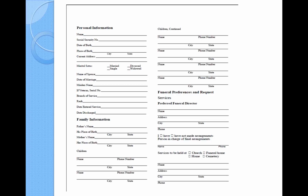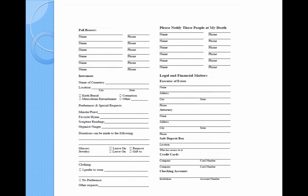Keep one thing in mind too, is that when both of your clients pass away, you're going to be delivering a check to one of them, if not all of them. So I think it's nice to have the opportunity to get to know them. So we talk about funeral preferences and requests, but the other thing I think is important is pallbearers. Pallbearers are usually someone that's really close to that individual, obviously. More prospect opportunities. Please notify these people at my death. More prospect opportunities. So those are people that are near and dear to them.